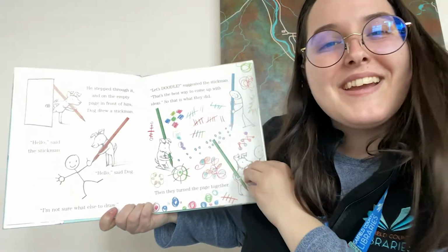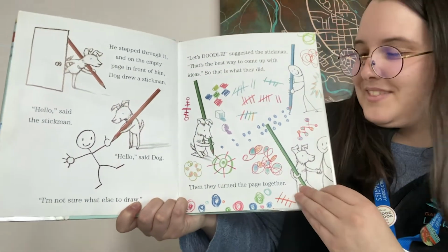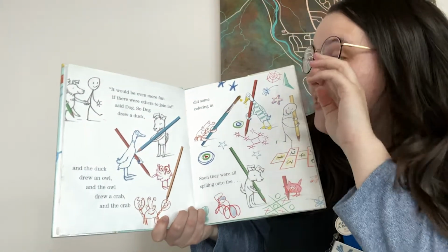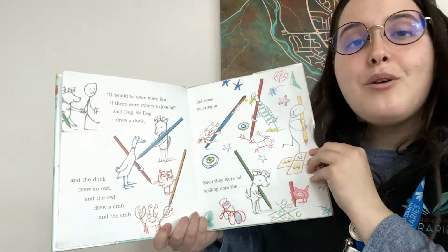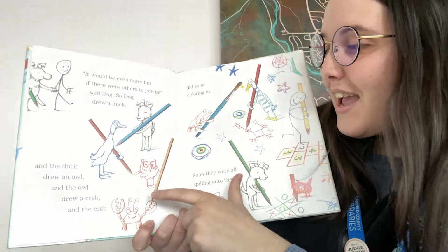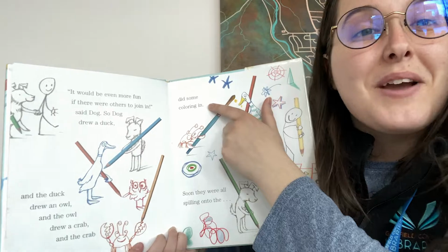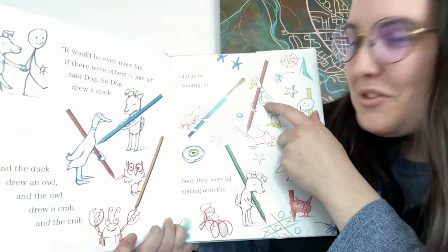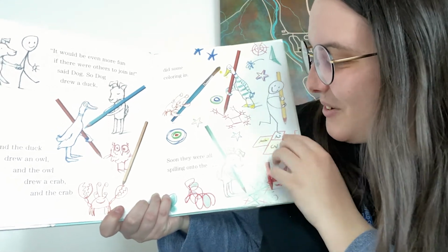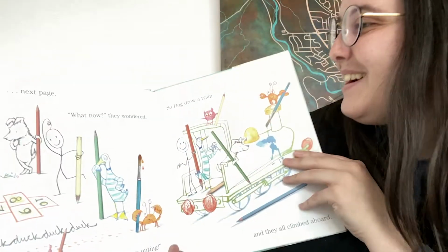Then they turned the page together. "It would be even more fun if there were others to join in," said Dog. So Dog drew a duck, and the duck drew an owl, and Owl drew a crab, and the crab, well, he did some coloring in. Looks like he gave Duck some stripes. Cute. Soon they were all spilling onto the next page.